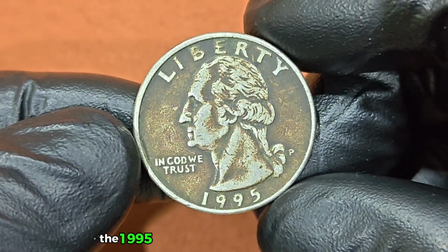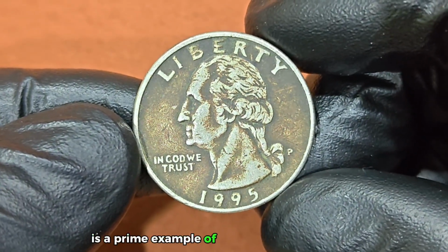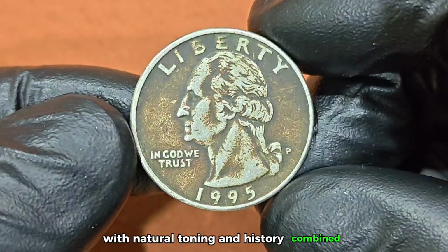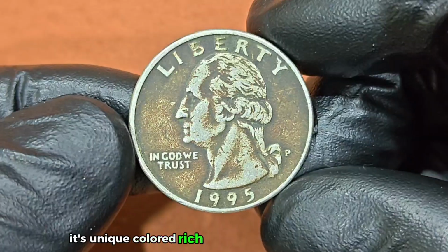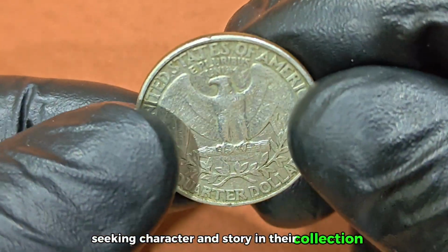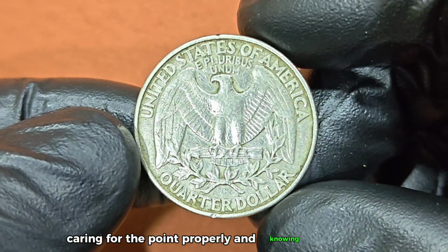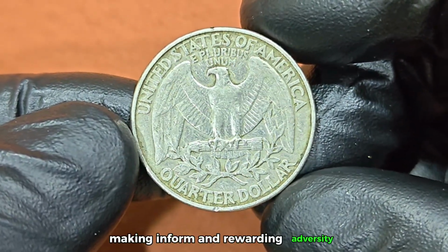The 1995 P Washington quarter in brown rusty circulated condition is a prime example of how even modern coins can captivate collectors when natural toning and history combine. While it may not be the rarest quarter, its unique color, rich history, and collectible appeal make it a valuable addition for enthusiasts seeking character and story in their collection. Understanding the market value, caring for the coin properly, and knowing what details to look for can help any collector make an informed and rewarding acquisition.